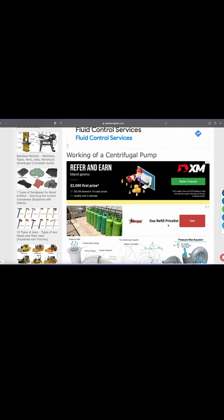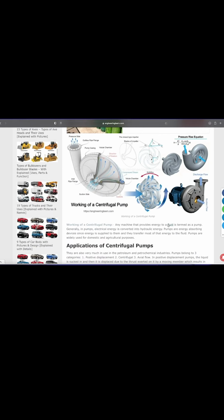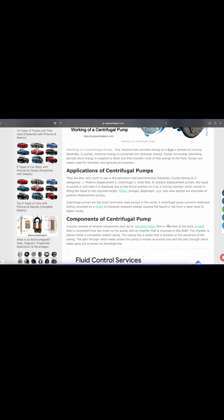The workings of a centrifugal pump. Any machine that provides energy to a fluid is termed a pump. Generally, in pumps, electrical energy is converted into hydraulic energy. Pumps are energy absorbing devices since energy is supplied to them and they transfer most of the energy to the fluid. Pumps are widely used for domestic and agricultural purposes. They are also very much in use in the petroleum and petrochemical industries.